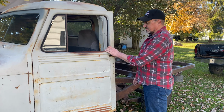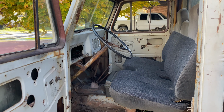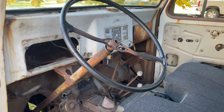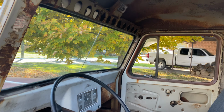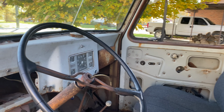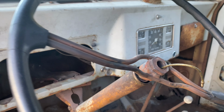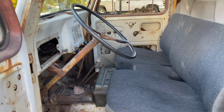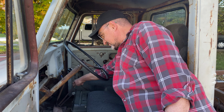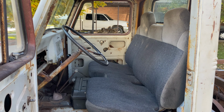Inside, I do still need to get working door handles on it. And the seat is not original. I put that in there. It's an S10 seat from a 90s S10, but it actually fits like it was made for it. The speedometer and gauge cluster in the cab, that is 1949 style stuff. They were still using that to build out. It is a 3-speed manual with reverse, high 4-wheel drive in and out, and high and low on the transfer case.